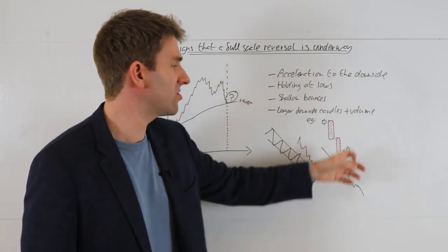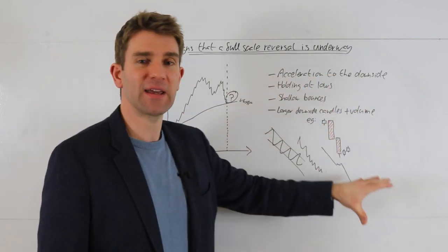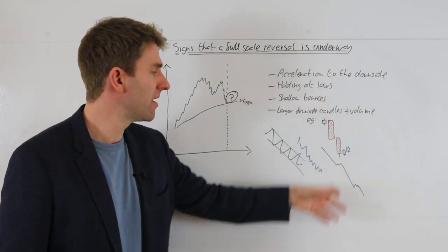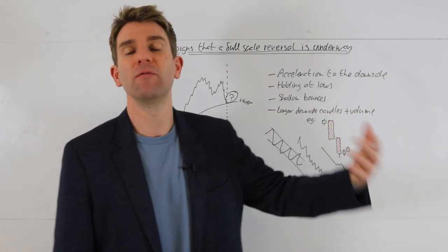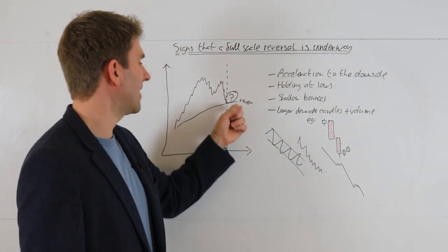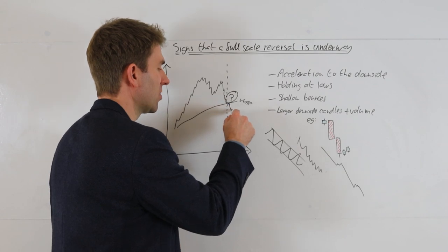So similar to the acceleration to the downside, we're looking for those big red candles with volume accompanying them. When we have any green candles back up, the volume's less, the candles are shallower. This could indicate that actually, you know, we could be looking for this.